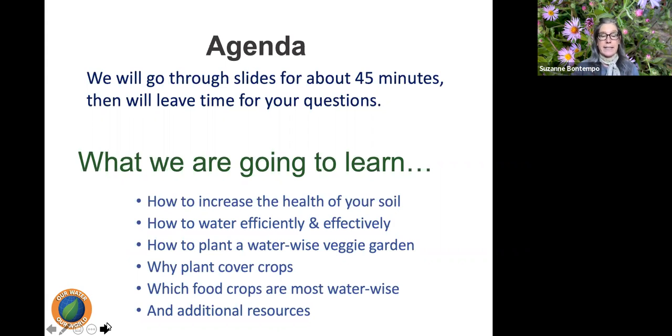What we're going to learn today is how to increase the health of our garden, how to water efficiently and effectively, how to plant a water-wise veggie garden, why working with cover crops really helps support a water-wise garden, which food crops are the most water-wise, and then we'll talk about some additional resources.